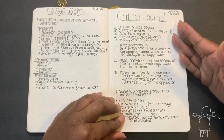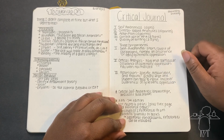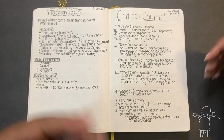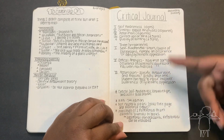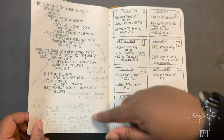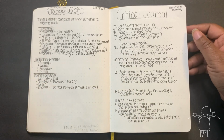On the right hand side, I did a critical journal breakdown. This is an assignment that I had for my Rethinking Diversity class. And I just wanted to have one place where it all was instead of having to constantly refer back to my syllabus. And I actually love this because it gave me the steps of the assignments. I broke down the components. I wrote down any notes for formatting, and then I also had my brainstorming of ideas. So I really appreciated this, and this adds to the idea of when I pick this journal up in a couple of years, I will already know what's good here.